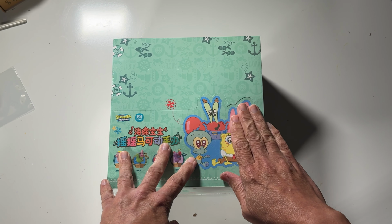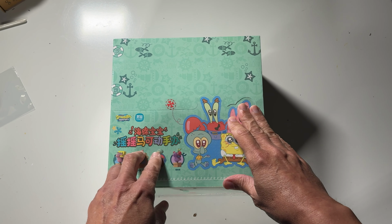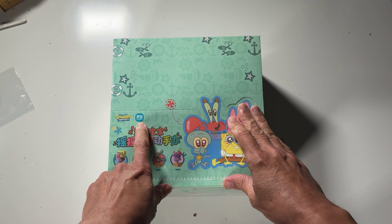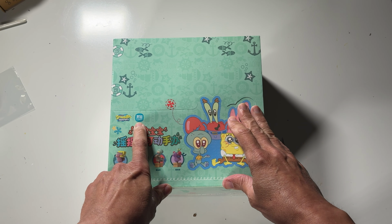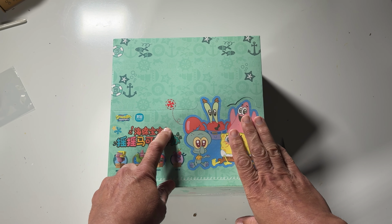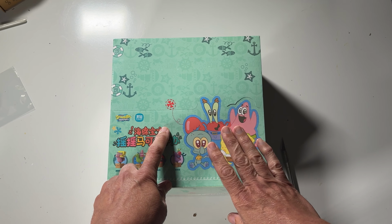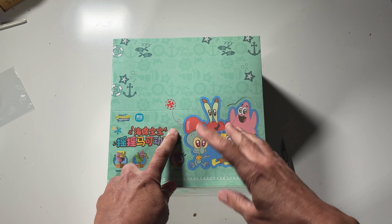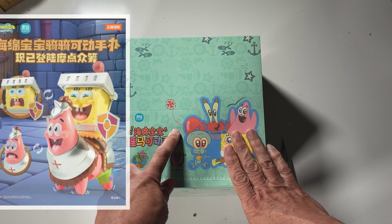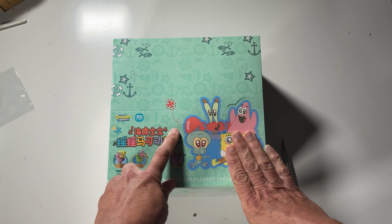This is the first time this company has produced anything that I'm aware of, SpongeBob related. Cimon, I guess it's pronounced C-I-M-O-N. They are kind of new to producing SpongeBob merch. I found them on RedNote. Otherwise, I probably never would have found this set. And they have a new one out that I'll show you over here also, that they're trying to crowdfund to get produced. So if it is produced at some point, I will definitely be getting it.